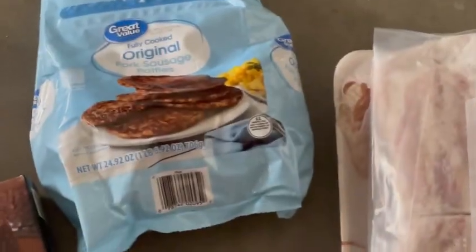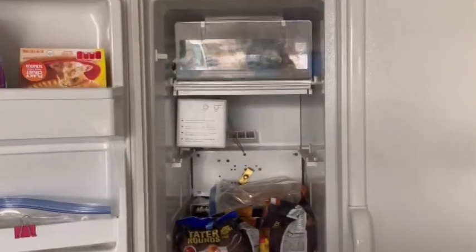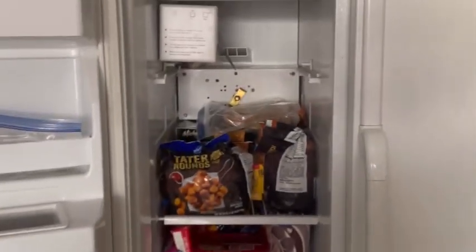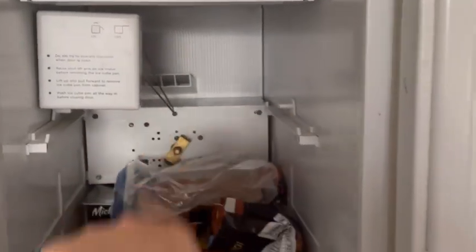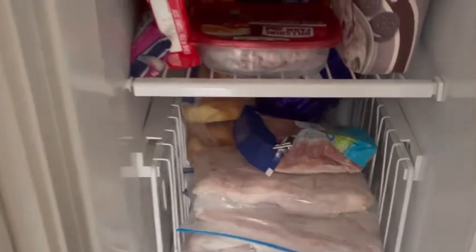Sausage patties. Oh, sorry. I found this half of a tube of sausage, so a pound of sausage, which is great. I'm gonna take some bacon in and the tri-tip, and I want to show you the freezer. I should have wiped it out while it was empty, but I'll do it at the end of the month. Look at all this room in here. I didn't push that all the way in, but there's even room in there.